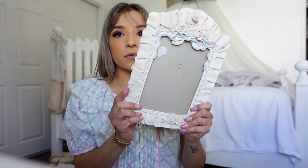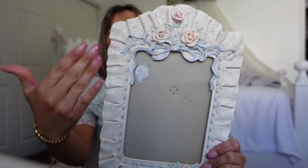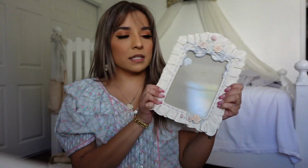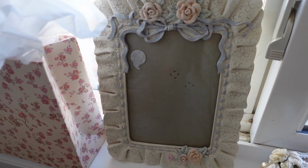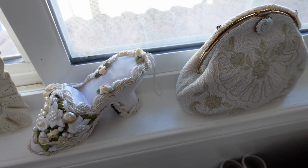I just want to get a big memory board and put it on there, so I thought that would be cute. I also got this at a thrift store. This was only $2, and she's got a beautiful light baby blue bow, some flowers, and I like how the frame almost looks like a quilted blanket. I don't know what I'm gonna put in it yet, but so far I have this on the windowsill where it's sitting next to each other, and it looks so cute.